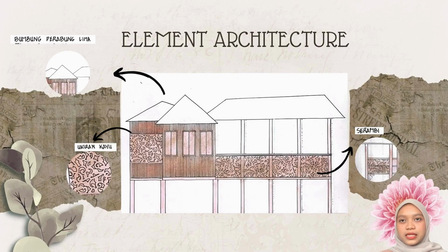For architecture elements, Istana Tengkulong has a bumbung perabong. Bumbung perabong helps with air circulation and rain. It is iconic in Terengganu traditional houses. And second is tingkap berukir, with highly detailed floral and geometric motifs for ventilation and beauty. And serambi, an open veranda at the front or side, used for receiving guests or relaxing.